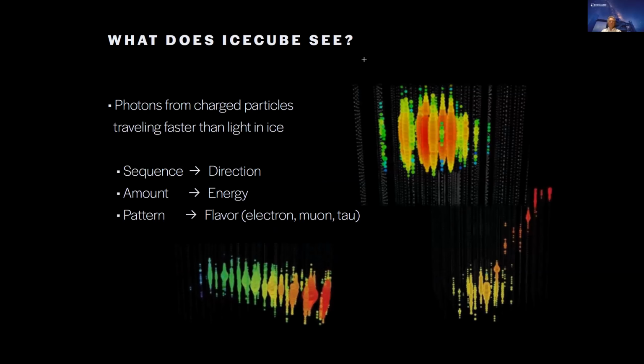I'll be quick. Yep. So what do we actually see? This is our readout from the detector. You can see each of these spheres that's colored is a DOM that saw light. The size of the sphere is the amount of light it saw, and the color is when it saw the light. So what's cool is we get different patterns. And what's really cool is, like in this upper one, we see that the particle appeared in the middle of our detector, as far as we can tell.